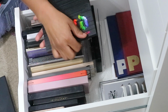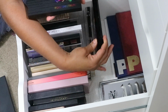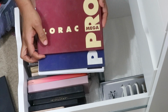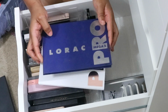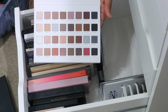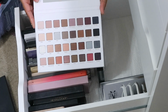This is the Full Spectrum palette that I was saying I believe they're going to discontinue, and that's why it's marked down there. It's full of color. Next I have the Lorac Mega Pro 1, which has warm shadows. I have the 2, which has cooler shadows. And then I have the 3, which people were saying leans more warm. Some people said it leaned more cool. It definitely has a lot of rosy shades in it.